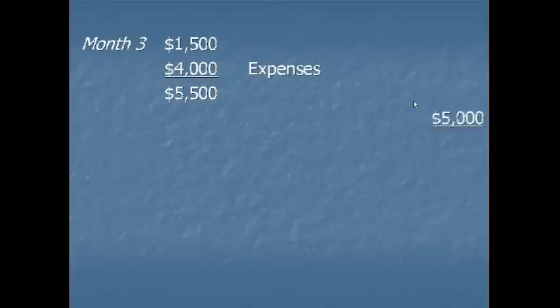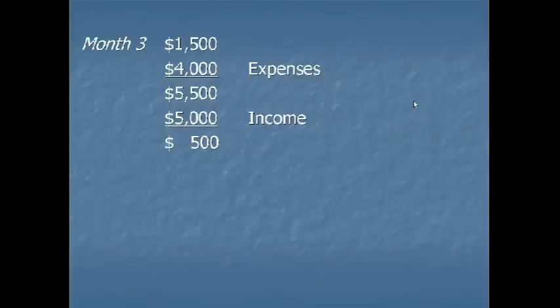Okay, bring your balance forward for month 3. Write out our checks for our expenses. Our new balance is now $5,500. Deposit this month's income. Our new balance is $500.